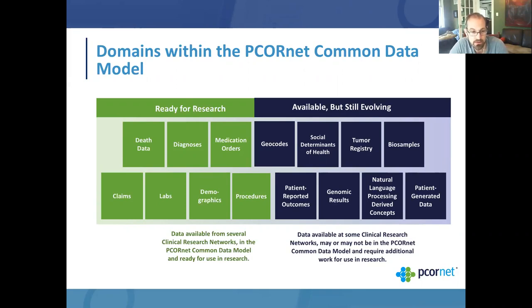The PCORnet data model evolved from the Sentinel Common Data Model, and then a number of extensions and modifications were made in order to better support the EHR data that existed at the various partners.